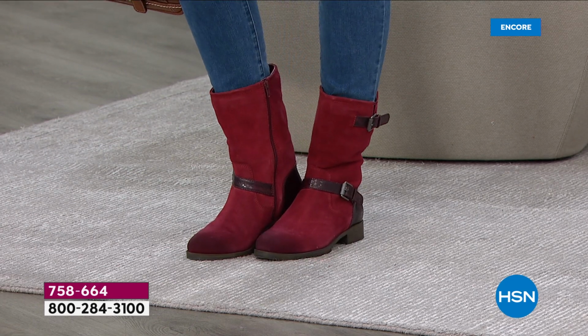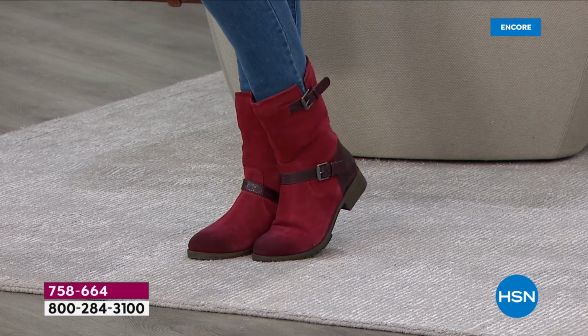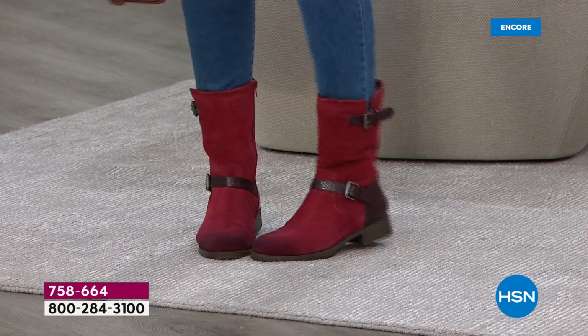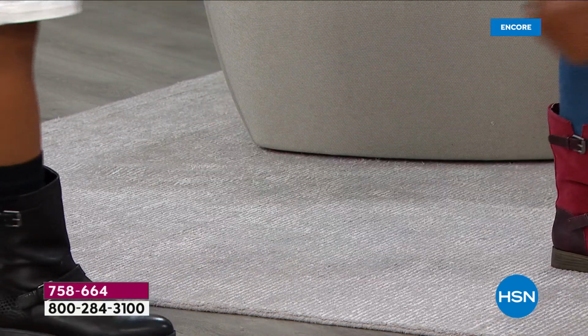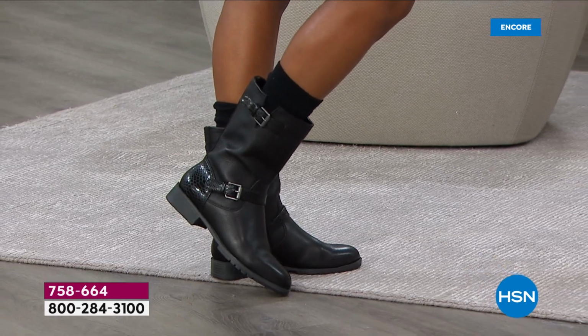This one is in suede. So is the dark gray in suede. The other two are done in genuine leathers. So there's black and there's Cider Spice. There's Plum Rouge and the beautiful dark gray in the suedes, which I think, oh, it's so pretty.